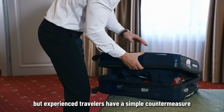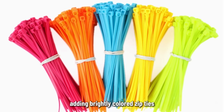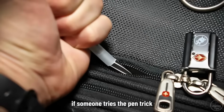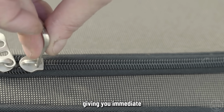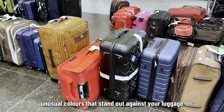But experienced travelers have a simple countermeasure that most people never consider: zip tie security. Adding brightly colored zip ties through your zipper pulls alongside your TSA lock creates a tamper-evident seal. If someone tries the pen trick, they'll still need to break your zip tie, giving you immediate visual confirmation that someone accessed your bag. Choose bright, unusual colors that stand out against your luggage.